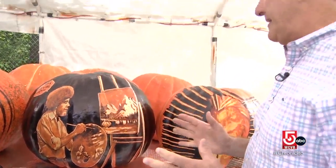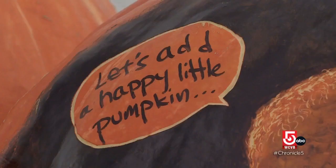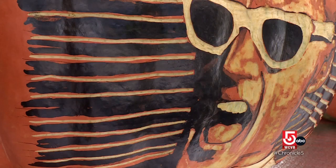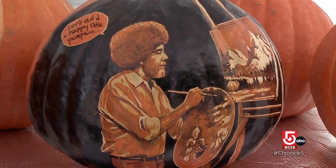I mean, the craftsmanship and the intricacy of it when you see it up close is really kind of amazing. It's really exciting, frankly, as a style of art to do. George Nicolopoulos is passionate about pumpkins. He's been using them as his canvas for nearly two decades at the Jack-O-Lantern Spectacular. We were the first people to ever do this.